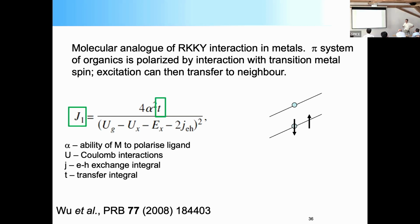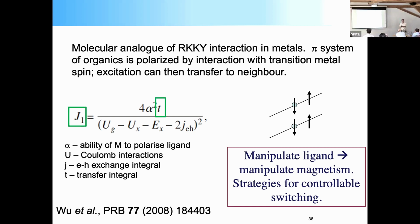And then there are various Coulomb interactions. And then there's, of course, this exchange integral here. And you combine all of these things and you get an interaction here. Notice that the sign, of course, can be either positive or negative. And so you can imagine that by sliding the molecules over each other, as you change the tilt angle of these stacks, you can change these parameters.